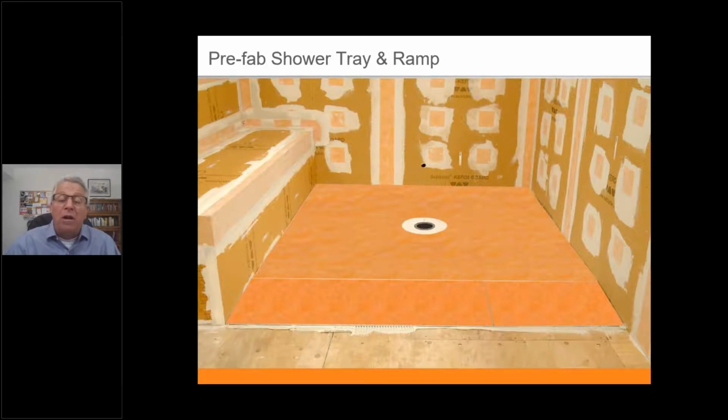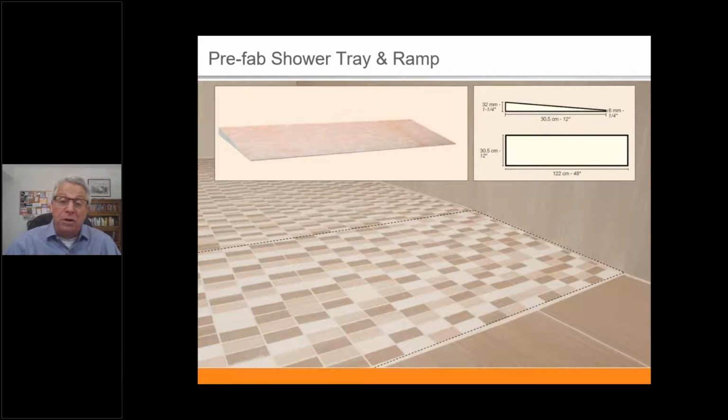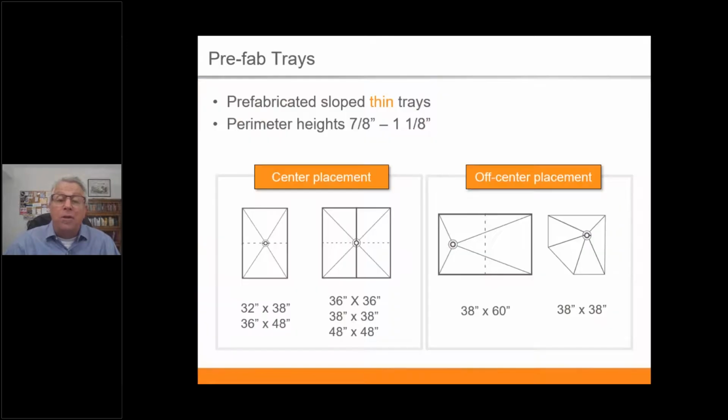So that is one possibility. Here's the picture of it after it got tiled, and it's showing you with the dash line where the ramp actually is in relation to the floor tile and the actual shower pan inside. So keep that in mind, and that could be an option there.